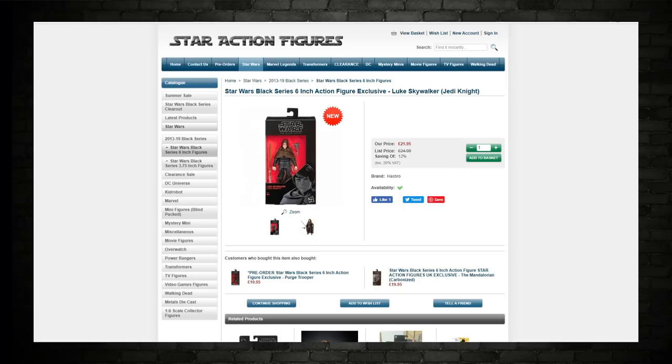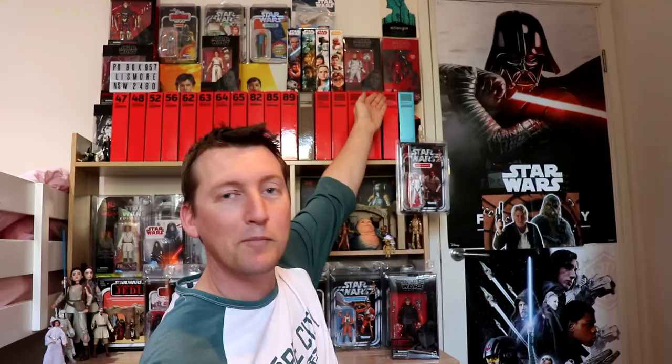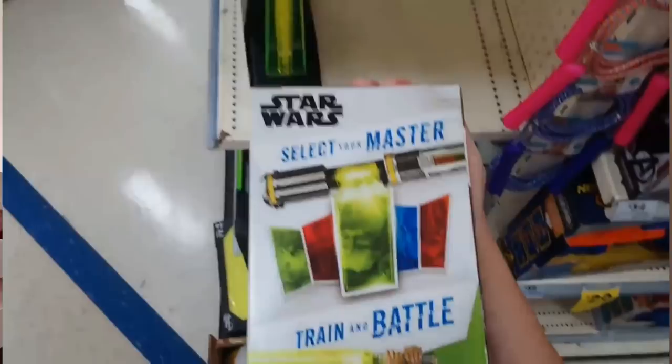Very cool. Also, if you noticed, yes, you can see it up there, I've put my red carbonized graphite Sith Trooper. Brilliant. Got that from Aussie Sci-Fi Collectibles, remember? I've got a little bit of footage to show you that I took in store at my local Big W. Check this out. This is the first time I've seen this. This is the Jedi Academy lightsaber, I believe.